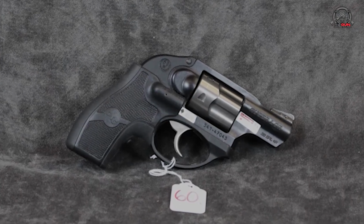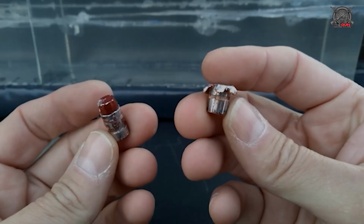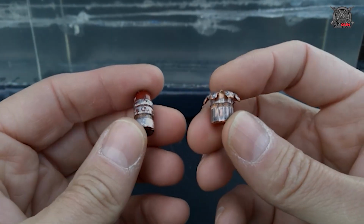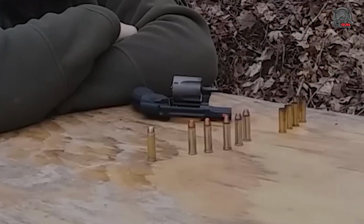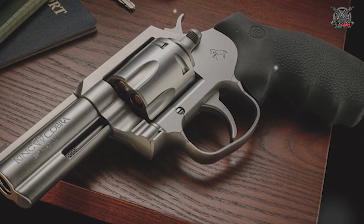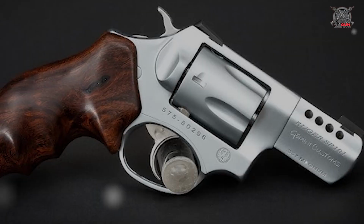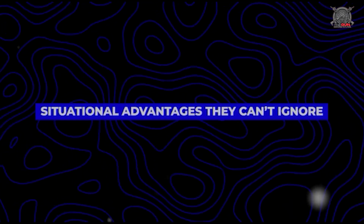Ruger's LCR series revolutionized the snub-nose revolver market. Lightweight, reliable, and chambered in .38 Special +P, it proved that the old cartridge could work in modern designs. Even Colt is back in the game with the Cobra series. The market has spoken. There's still demand for quality .38 Special revolvers.